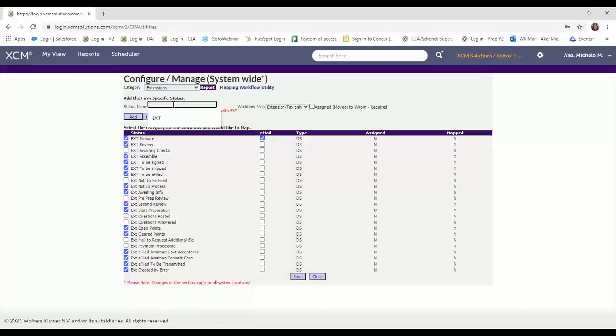I would always suggest you start with that EXT. That makes the most sense to keep in line with all the others that we have here. And then you can put the name of what your status should be. It can't be exactly like what we've got pre-programmed here, but if you'd like to do a spin-off on something like this, you absolutely can.